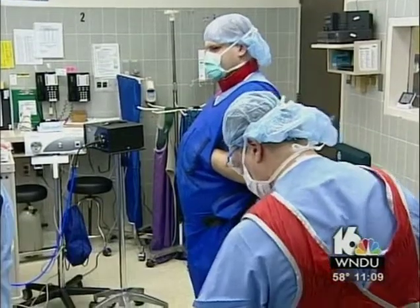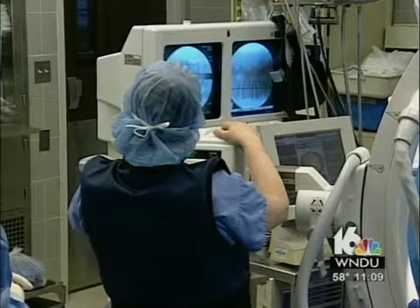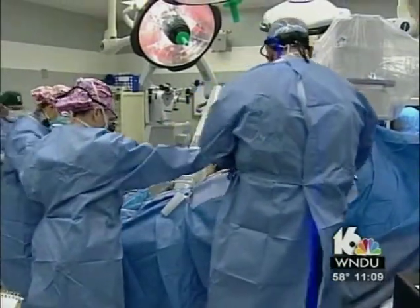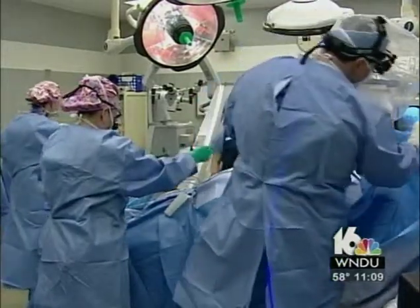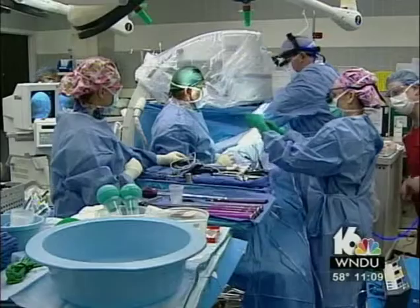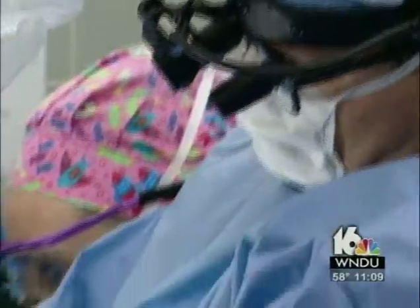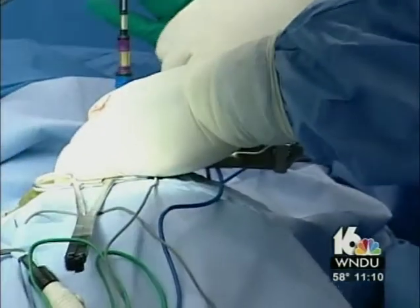Everyone in the OR wears lead jackets because Dr. Mango will call for x-rays throughout the surgery. We're lining up the center of the disc. We have a mark on the patient exactly where the center of the disc is based on the x-ray over here. And we're now going to make our incision to start to approach that area. After making the incision, Dr. Mango uses a retractor to move George's muscles out of the way.